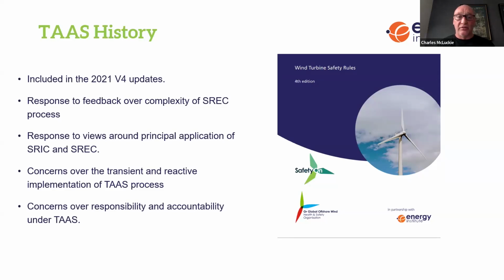Now, obviously, that ran for 2 or 3 years and triggered some additional feedback specific to the TAS process at that point in time. So those were concerns over the potential for the TAS to be used quite transiently and reactively. And the other one was, as a consequence, concerns over the workload that was causing for the responsible managers for company A, for instance.